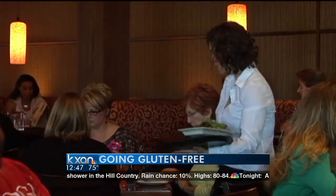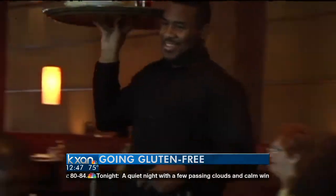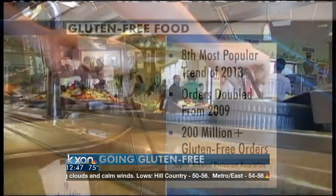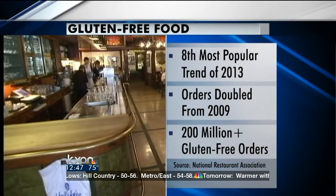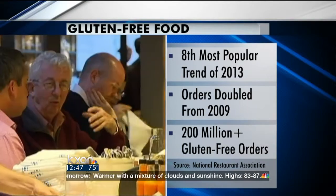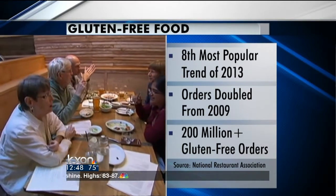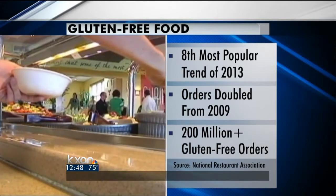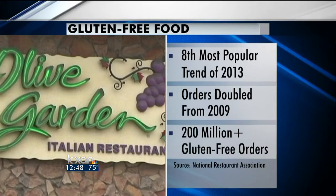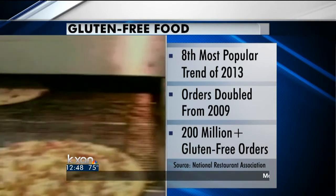Consumers suffering from gluten intolerance, or those who just want a healthier diet, are finding restaurants and grocery stores stepping up with a bunch of new gluten-free items. According to a report from the National Restaurant Association, professional chefs named gluten-free the 8th most popular trend of 2013. Gluten-free or wheat-free orders have doubled in the last 4 years to over 200 million. Among the companies putting gluten-free on their menus are Olive Garden, Outback Steakhouse, and Domino's Pizza, as well as Austin's Pizza.